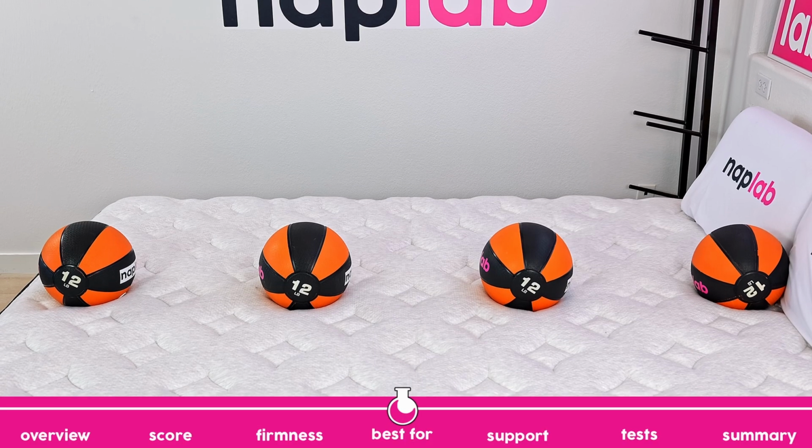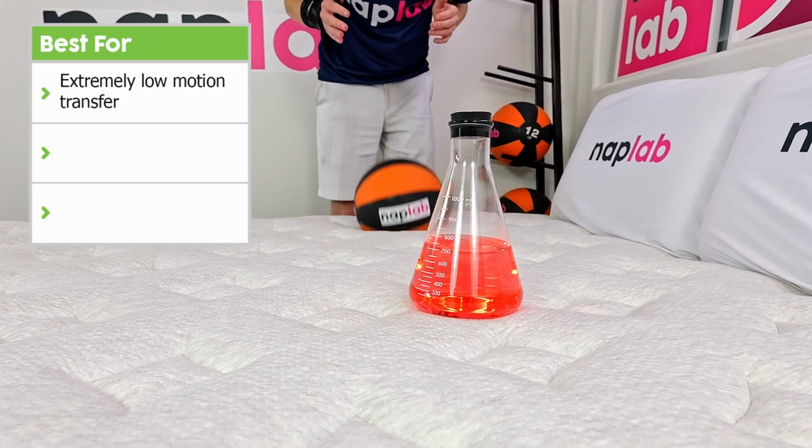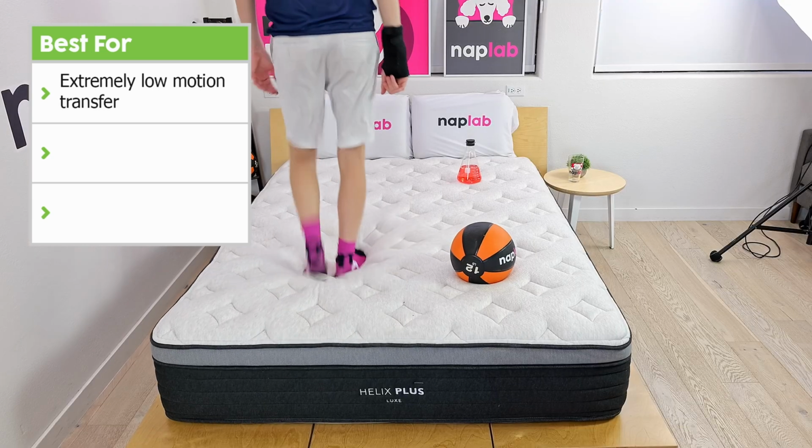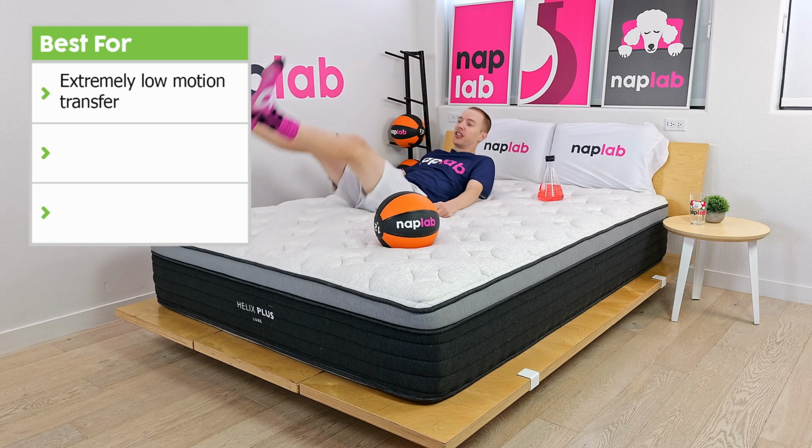Moving on, we're going to talk about what the Plus Luxe does best. First of all, motion transfer is exceptionally low. You will virtually be undetected from one side of the mattress to the other with basic movements like getting in and out of bed or changing sleeping position.